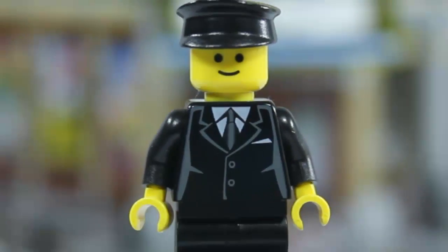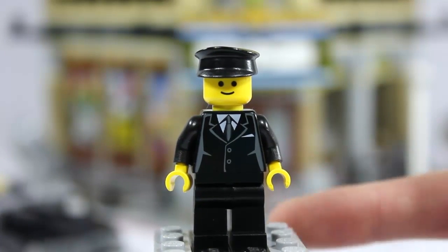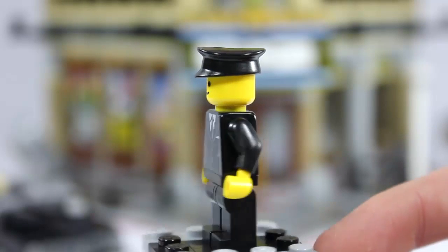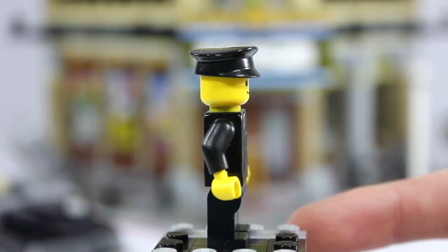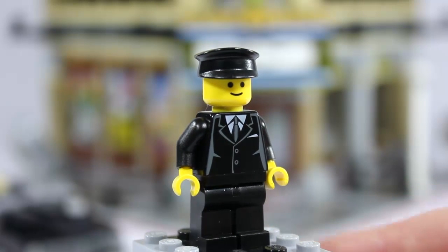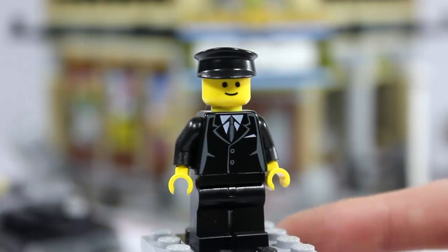Okay, so the next figure we have here is the limo driver or chauffeur, because I wouldn't really count that car as a limousine. I don't know, I'll show you guys that later. But he is actually very cool. We have the typical tuxedo here that we've seen many times before, and he's having the same hat as the cinema worker that I just showed you, but in black, which we've had before, but it's okay. So he is very cool. Just all these figures are plain, but it's not really about the figures. Whenever we get onto the set, you'll be able to see that. So yeah, that is the limousine driver.